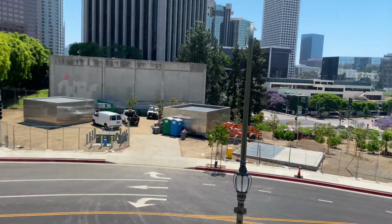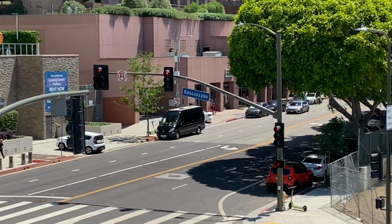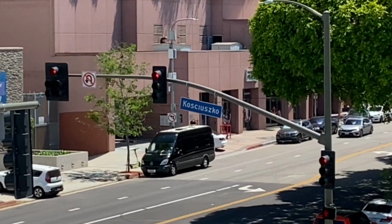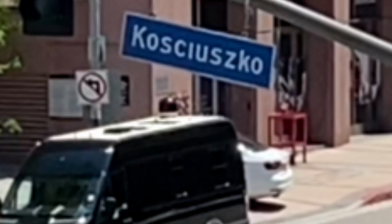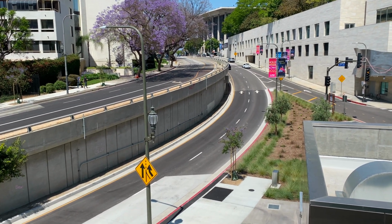and a nice view of the surrounding area. Also got a view of that weird LA architecture.